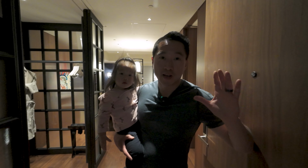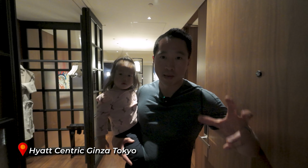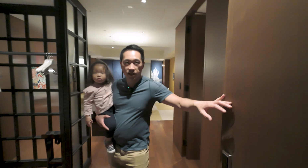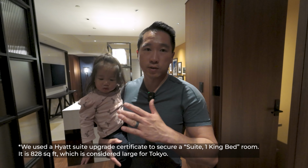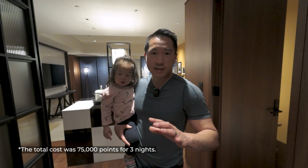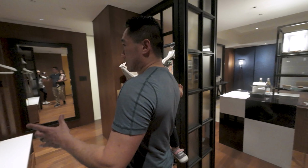So we are here in Hyatt Centric Ginza. Ginza is a main district in Tokyo. So come on in, I'll show you around this suite that we got here. We did use one of our suite upgrade certificates for this suite. So we booked it on points using the Chase to Hyatt transfer and all that good stuff, as we always do. Hyatt has always been the best redemption.